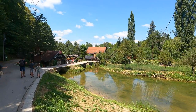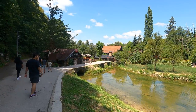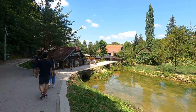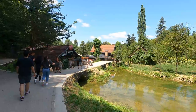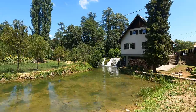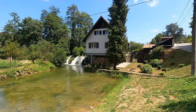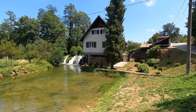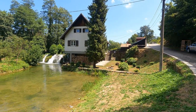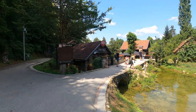We're going to get some food over there. We are hungry. By the entrance, I'm going to show you guys, as you can see, the houses are built alongside the river. We're constantly hearing the river flowing. Imagine living here. I think it would be awesome. I would fall asleep within 10 minutes every night with the sound of nature.